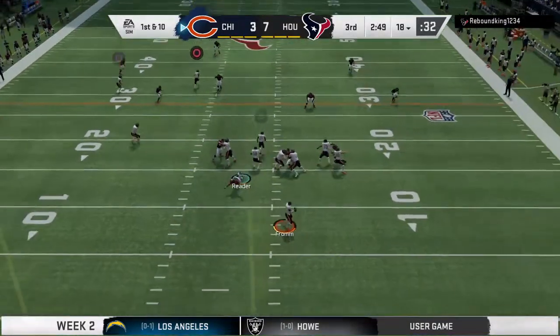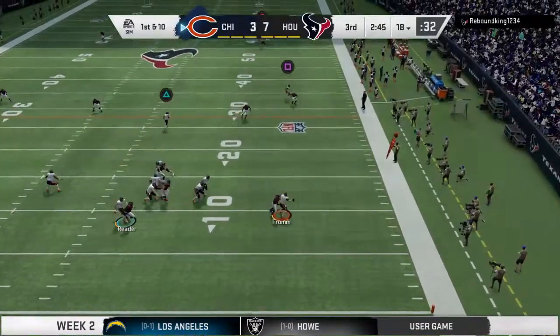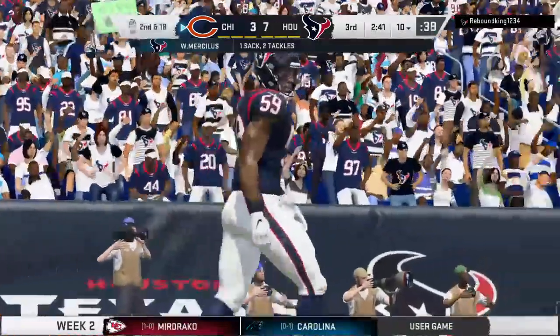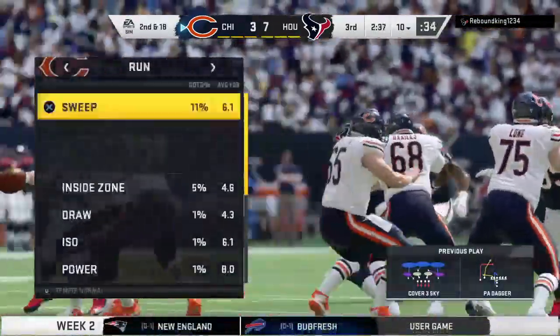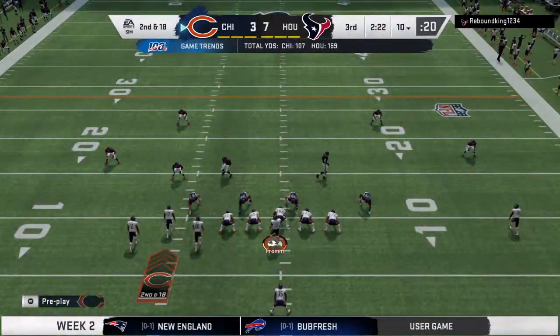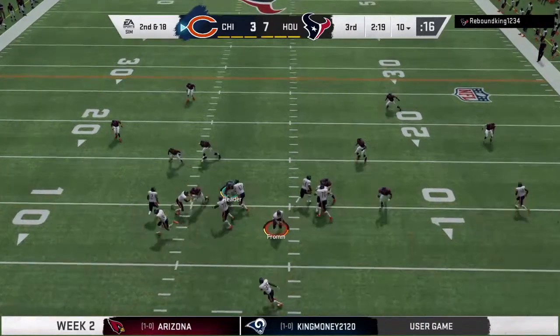They go play action here on 1st down. Now the pressure comes and he goes down. Just inside the 10, back at the 9. Whitney Mercilus showing no mercy, flies in for the sack. So that complicates things a bit here. 18 yards to go now on 2nd down.